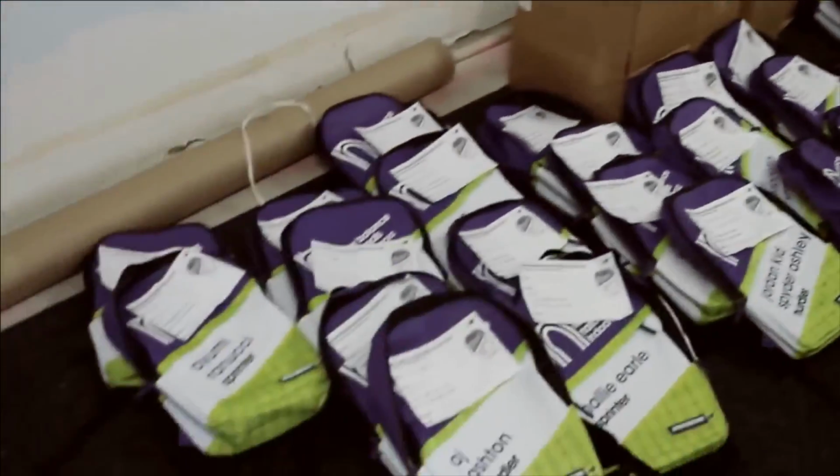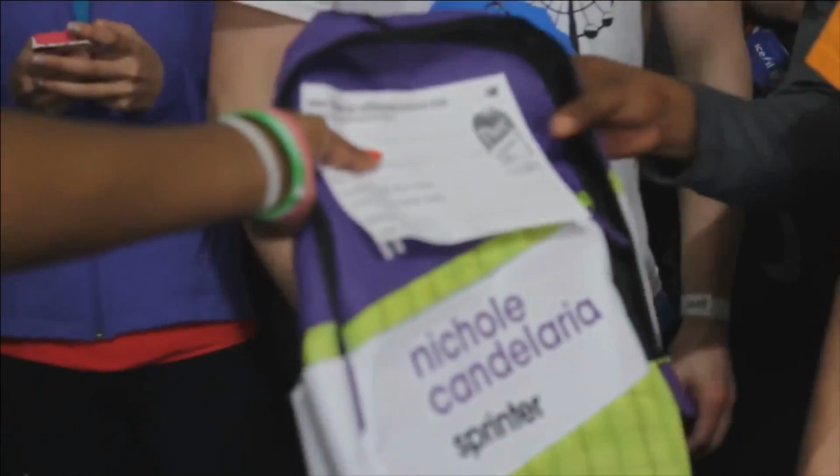I keep all my track stuff in here, my spikes and all my clothes and my uniforms. I'm just going to put all my school stuff in there. I bring it to all my track meets. I can fit my spikes in there, everything I need.